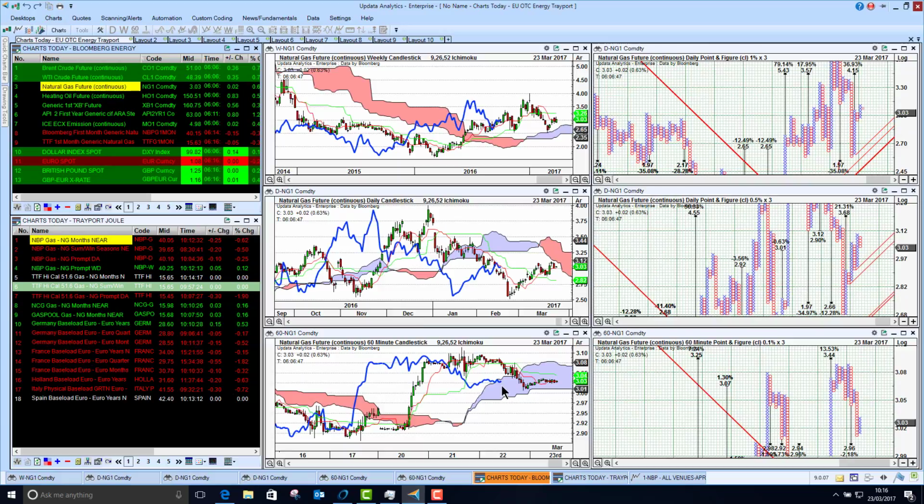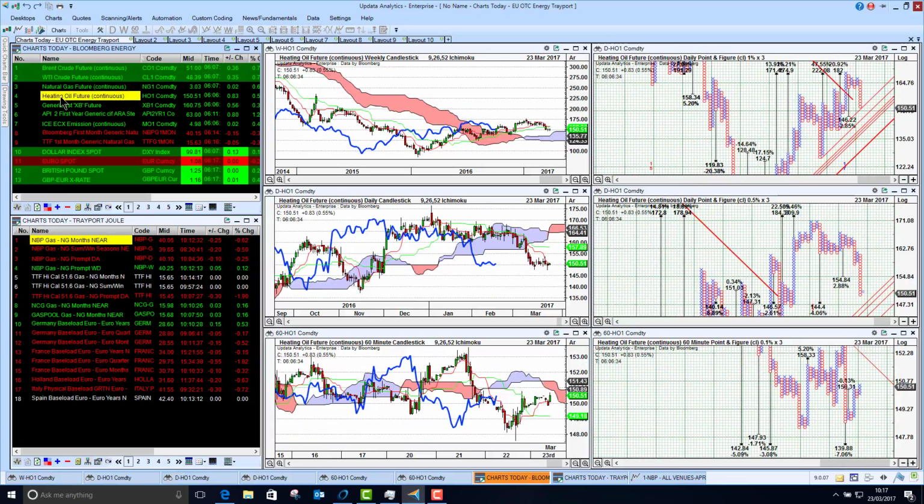Looking at US NatGas, holding on to the $3 level at the moment, but again, it's bearish in the medium term. Bullish in the long term, bullish in the short term, but a mixed picture generally. Downside target of 296 there, so just be aware of that as well.